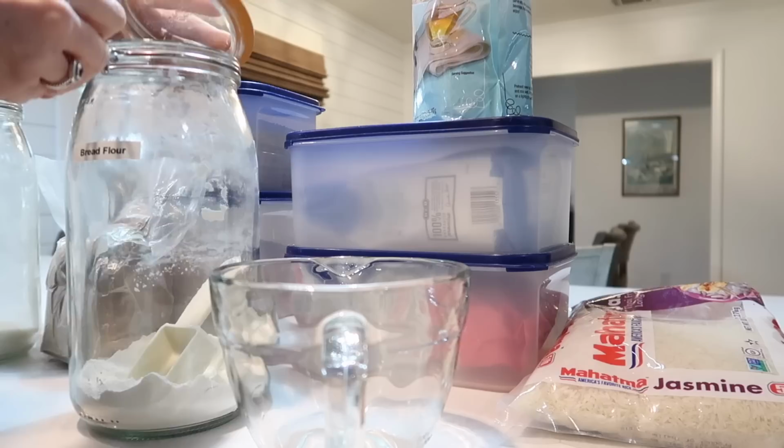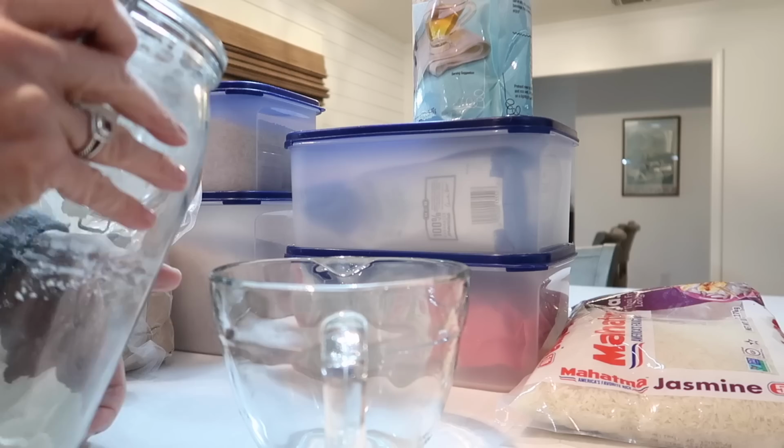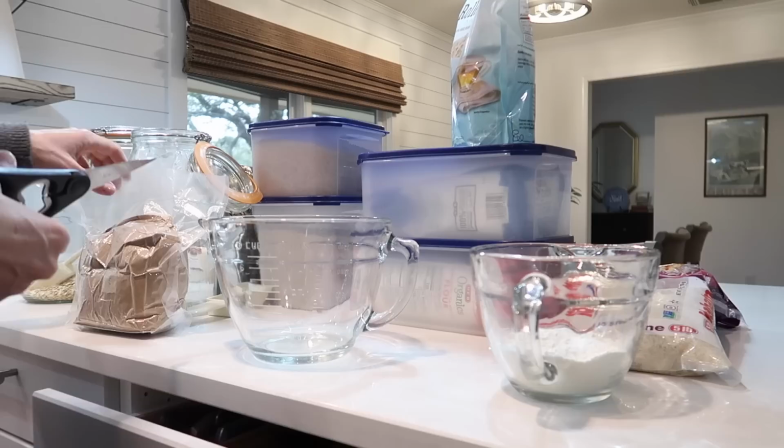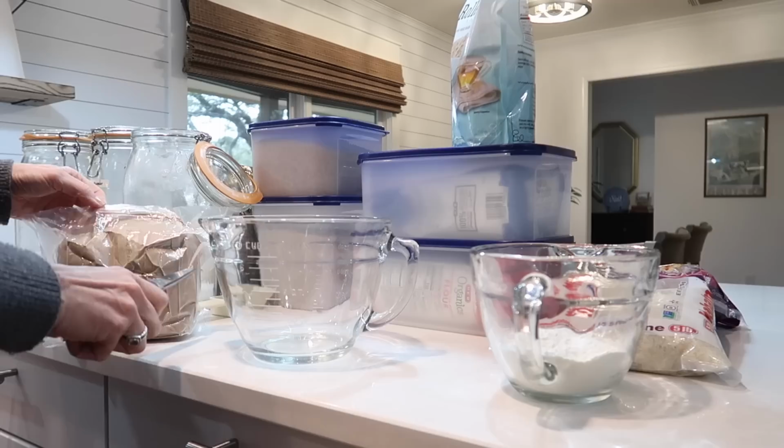Today, I am refilling a lot of the containers that I like to keep in the pantry here in our kitchen, and one of those is bread flour. So we mostly eat gluten-free because our son needs to eat gluten-free, but my husband and I still enjoy bread, and I make sourdough bread, and so bread flour is something that I like to keep a few extras of in our Prepper Pantry.